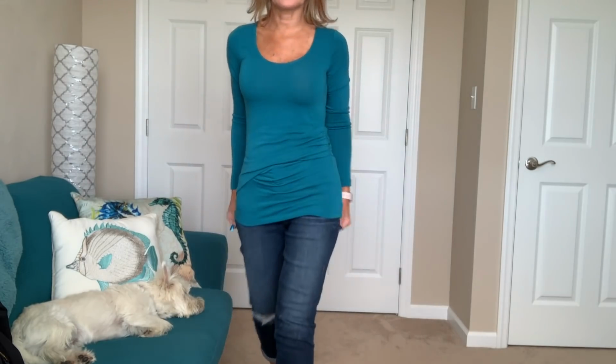Okay, I will show you a close-up of the earrings and do a wrap-up. So here are the earrings. You guys can see them, I hope. A little bit of druzy. I don't normally wear studs, but these are actually very pretty.